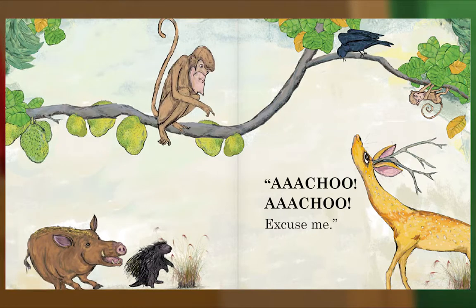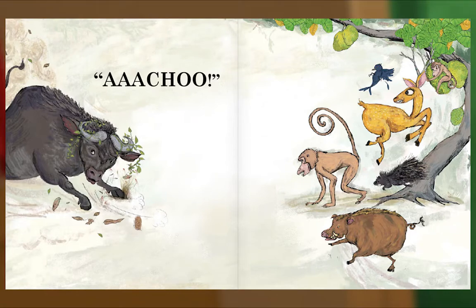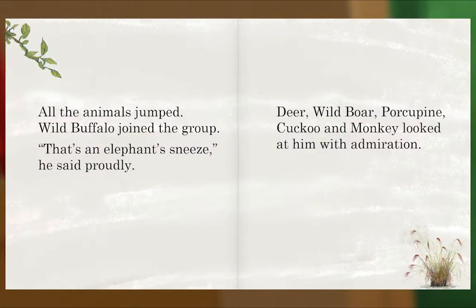Achoo! Excuse me. Achoo! All the animals jumped. Wild Buffalo joined the group. "That's an elephant sneeze," he said proudly. Deer, Wild Boar, Porcupine, Cuckoo, and Monkey looked at him with admiration.